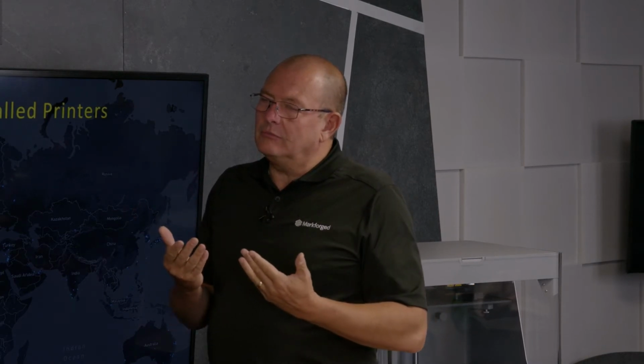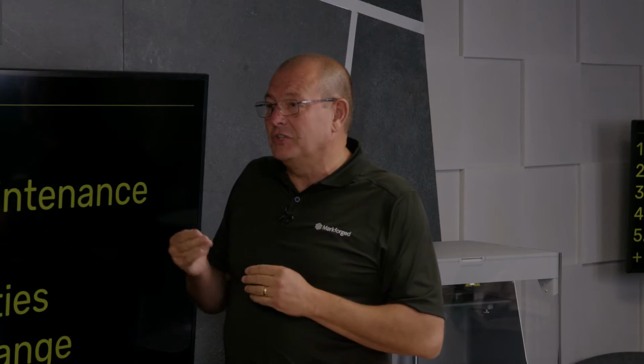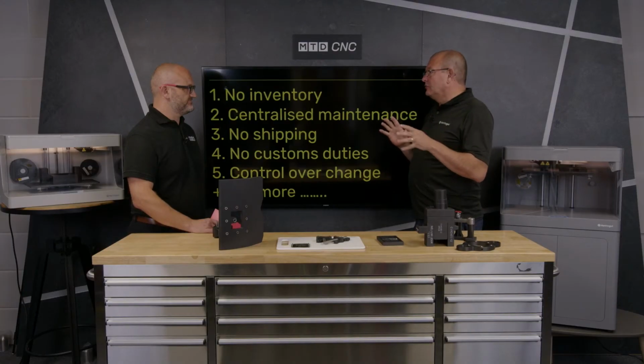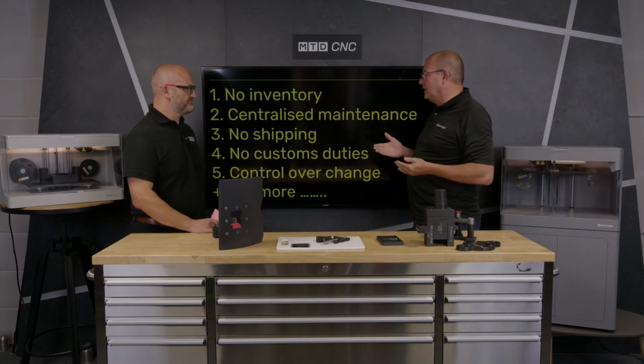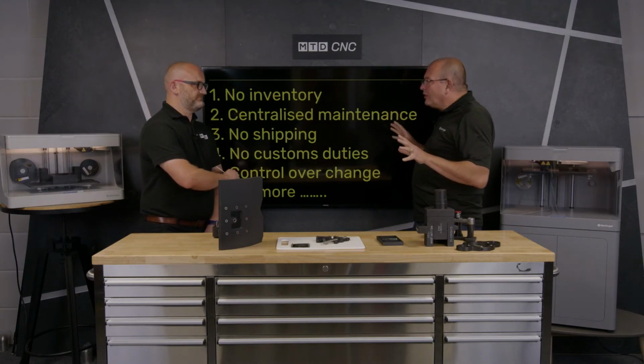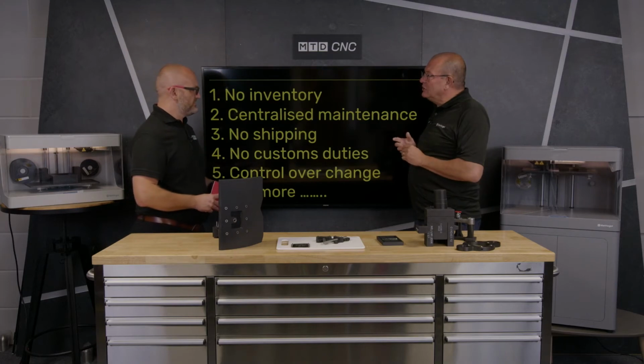But that brings in further things we should consider. And on the next slide, there's a whole raft of good reasons. We don't want to keep inventories these days. We want to do centralised maintenance if we can, because we control what's happening with the process and the tools. Lovely thing about it, there's no parts being shipped. And if you're not shipping parts from the UK to somewhere in the world or vice versa, you've got no customs problems either, because you're making in the country where it's going. So control over change is really important too.